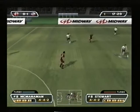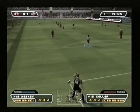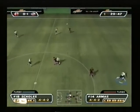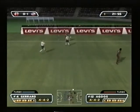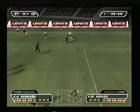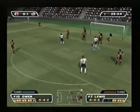Nice pass. And here they come. He fires from distance. Bit off target there. He won't be happy with that one. Touch last by the USA. That's a throw-in. Just outside the area. Ball goes out of play and the referee signals a corner.